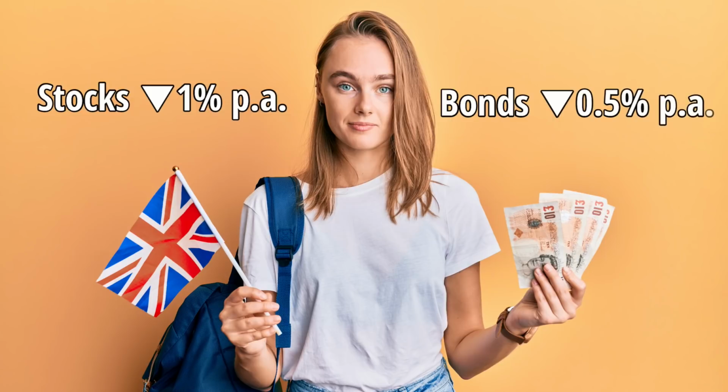UK researchers might quote you closer to 3%. This is because the UK stock market has underperformed the US on average by around 1% over the last 100 years and bonds by around 0.5%. But these academics are living in the past. There's nothing stopping UK citizens from owning a majority of US market funds instead of UK ones.